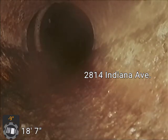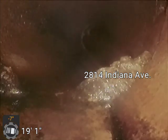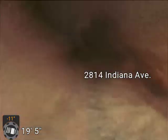probably a clean out or something right there. It's at least where another pipe drops in. So here we are. We're switching into clay now.